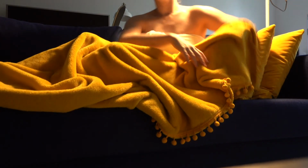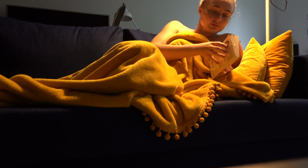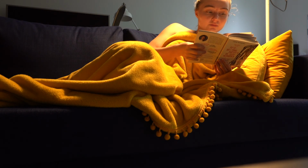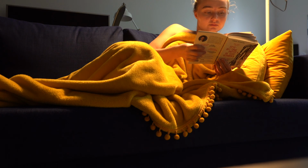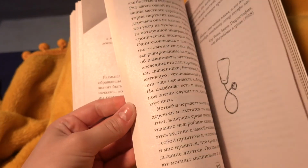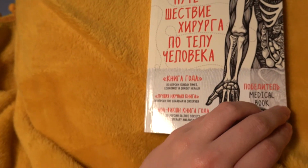And after my skincare routine, I usually read for a little bit, especially when it's cold and rainy and you don't want to get out of your house. I think it's super cozy and relaxing to read for a little bit in the morning. Currently I'm reading this book that was written by a surgeon, and it's really, really interesting.